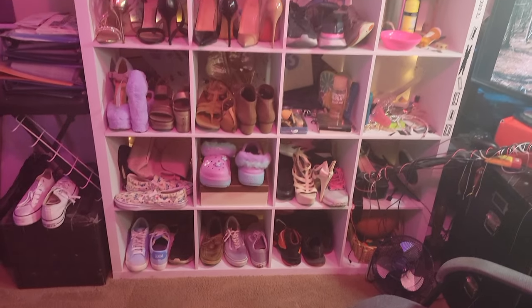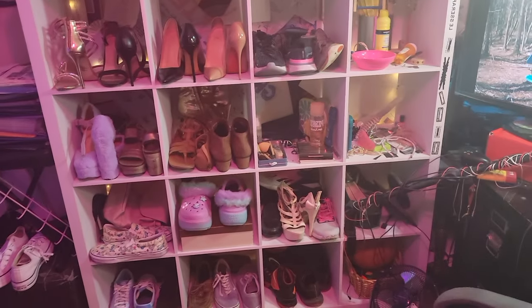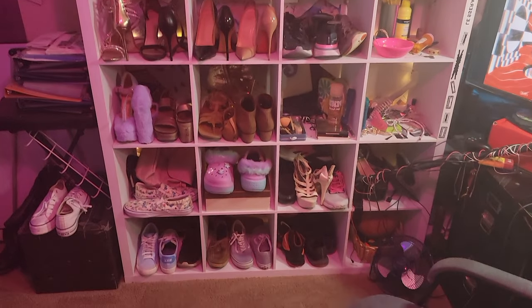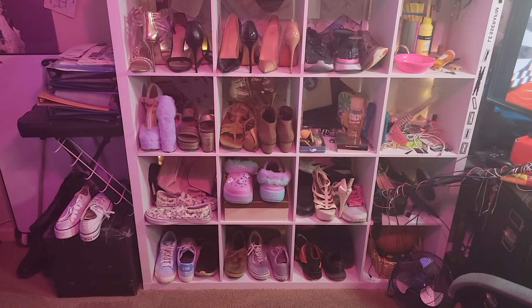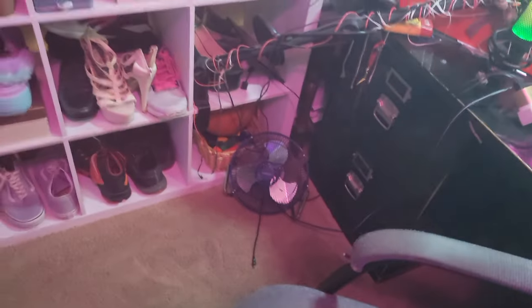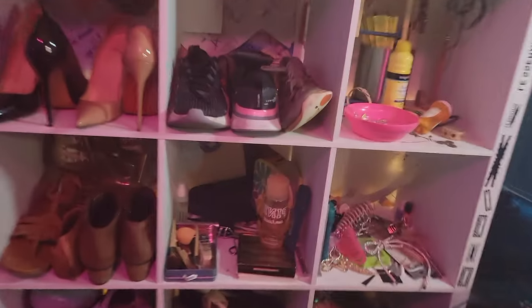This was actually my OG shelf that I used to store my K-pop albums. I took a picture of it and put it on the K-pop collections subreddit. But man, I turned it into an everything shelf. It's got a lot of shoes and just a lot of everything. Y'all might recognize these building blocks down here. Maybe this basketball. That's a fan in the corner because it gets hot as hell in here with all this electronics. You know, just got stuff.